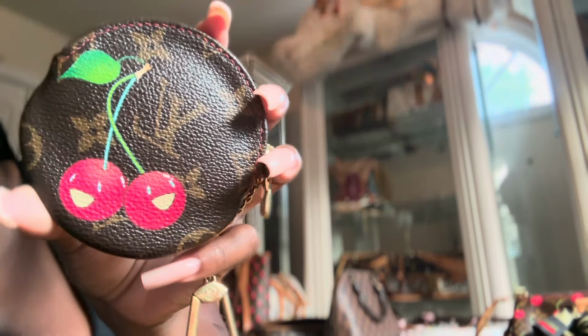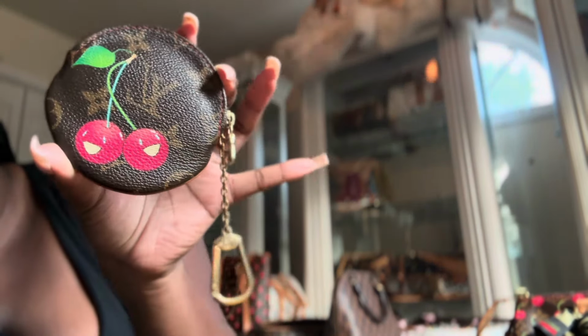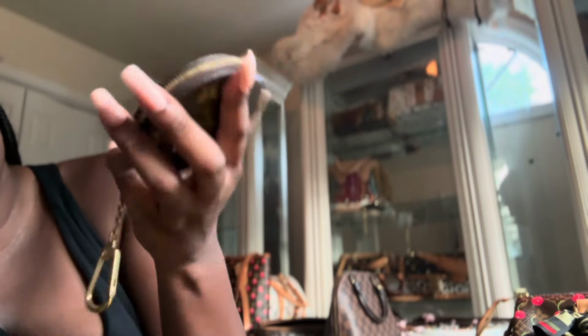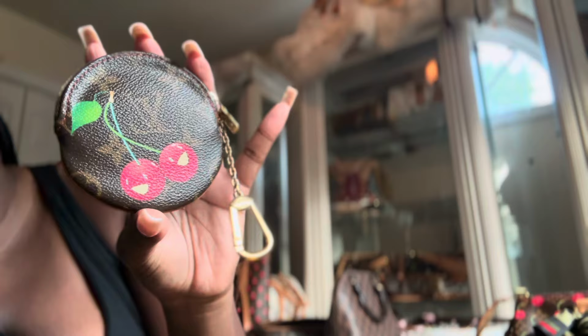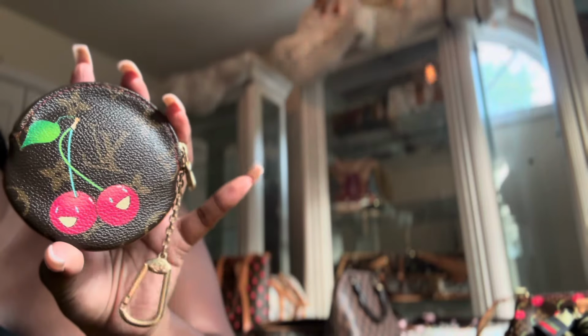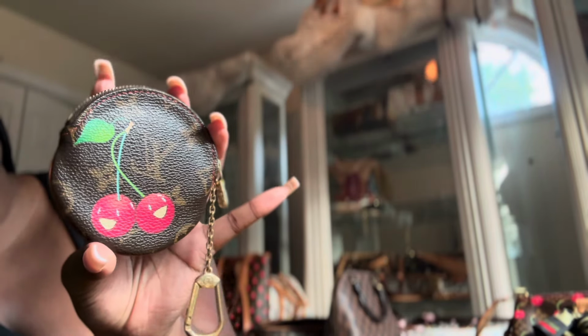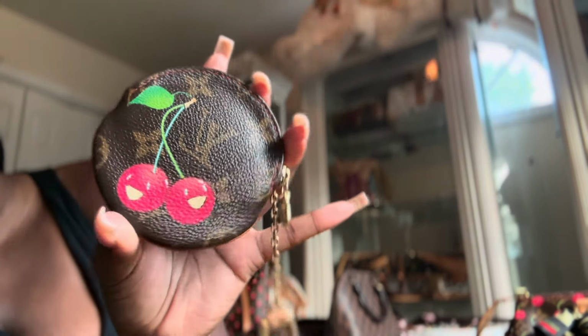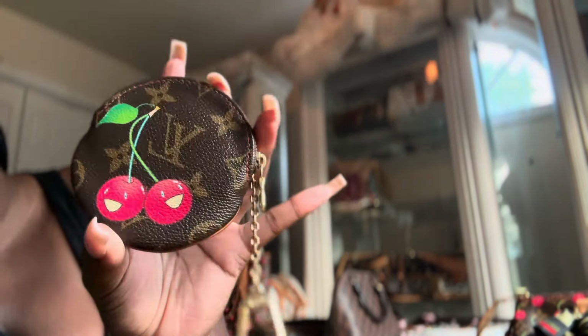Next, we have my Cherry Round Coin Purse. I purchased this one not too long ago this year. I collect Cherry, so this was kind of a piece I had to have. It's always one that I really liked, but they're usually really expensive, and it was another one of those pieces that I was able to find for a very good price, so when the opportunity presented itself, I took it to go ahead and get one.